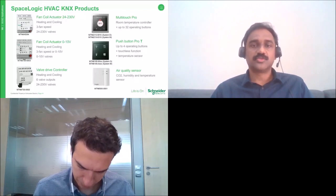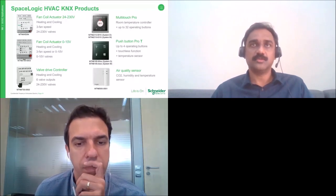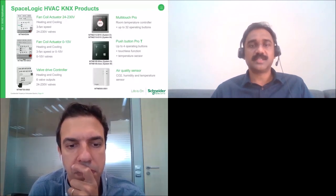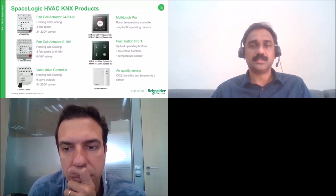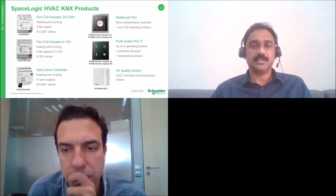It is possible to switch between touchless and normal push button operation by using the KNX telegrams. The device also has a built-in temperature sensor, which can measure the space temperature and send this information to the HVAC control to further modulate the HVAC system. The set point will normally be adjusted from a central location, a touch panel or an iPad. These are available in different colors and different finishes.